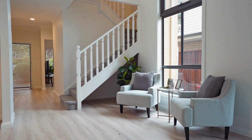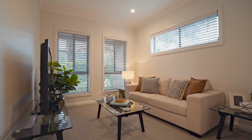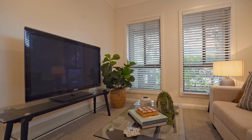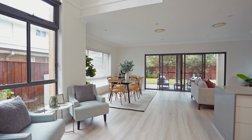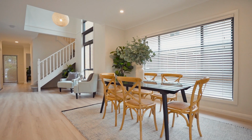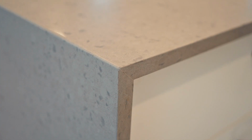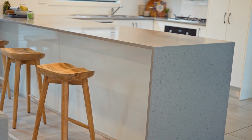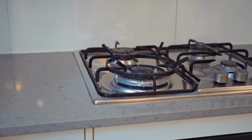This spacious double-story floor plan begins with the TV or media room at the front of the home that would make for the perfect home office, followed by the expansive and open plan family room and meals area across the rear. Commanding this space is a sleek and stylish gourmet kitchen, offering Caesarstone benchtops with a huge breakfast bar, a large amount of drawer and cupboard space, plus quality appliances, including a gas cooktop.